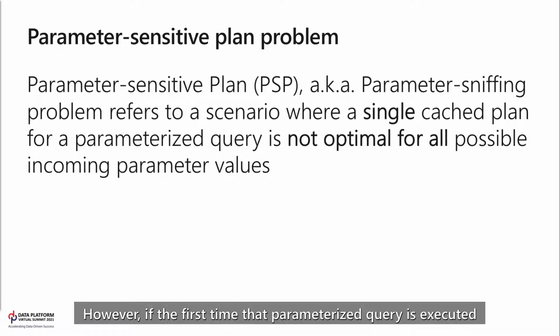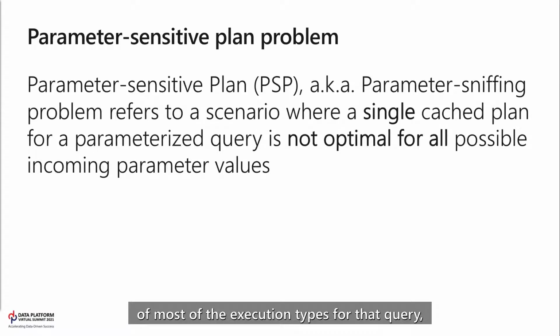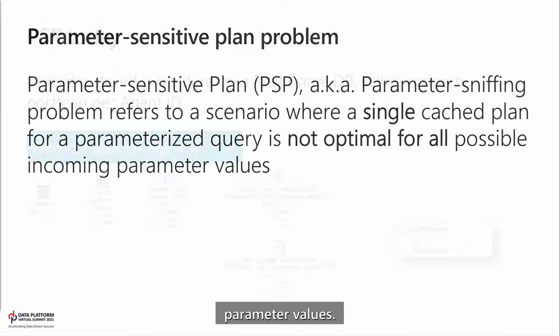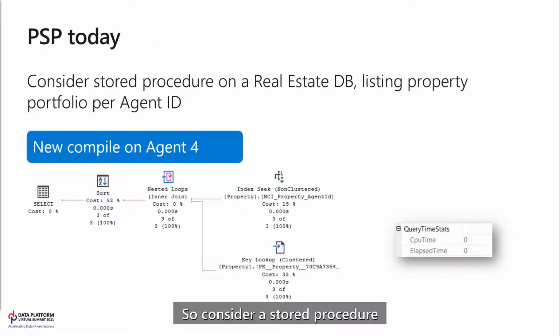However, if the first time that parameterized query is executed and the plan is created and cached is not representative of most of the execution types for that query, then you are indeed stuck with the first plan that may not be optimal for all possible and recurrent incoming parameter values. So consider a stored procedure in a real estate database that lists the property portfolio per each agent ID.